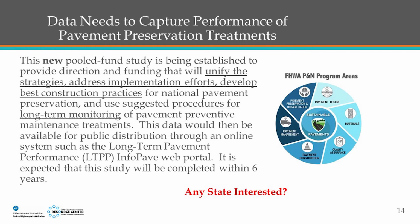One of the things I talked about, demonstration projects. This is something new, and we know that NCHRP, and also through NCAT and other programs, MnROAD are doing a lot of different tests. We were fortunate to get some funding this next year to start this program up for this pooled fund by looking at data needs to capture performance on pavement preservation treatments.